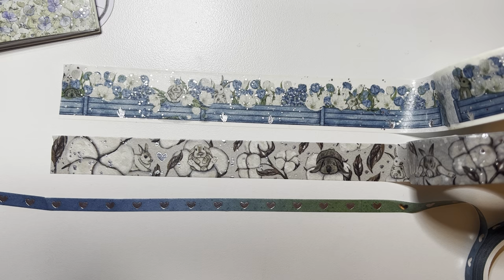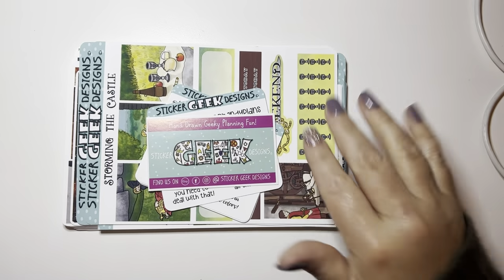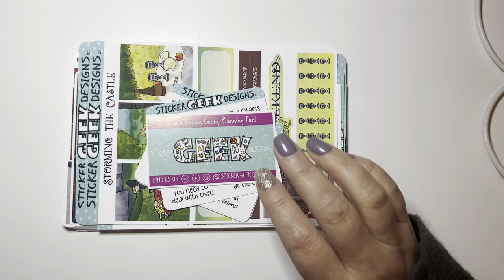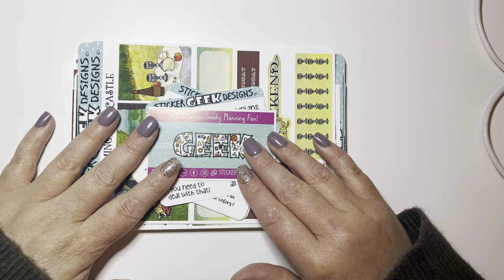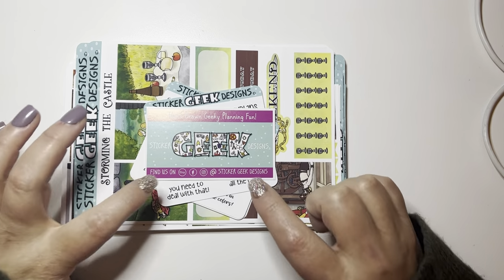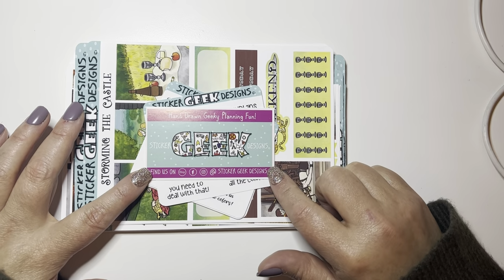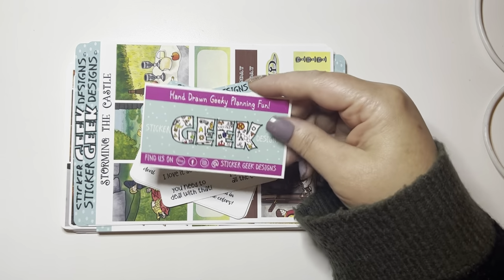So just stunning. The next shop I want to show you is Sticker Geek Designs. I've taken everything out of the packaging, but it is super adorable. She was so generous to me. I had shown a video using one of her kits and she had given me a shop credit. And then she made me the most adorable handmade stickers. So you guys, she is the sweetest person on the planet. So you definitely need to check her out. It's Sticker Geek Designs. She'll be linked down below. It was just so generous.